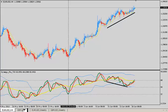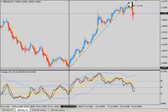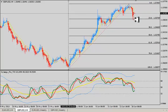Now let's take a look at the pound dollar. If you take a look at the pound dollar, it's had an extraordinary move up as well. From that May 29th low, it's moved up to a high of about 743 pips, just about. It's had a bit of retracement from this low point. We've come right down and settled at the 23.6.